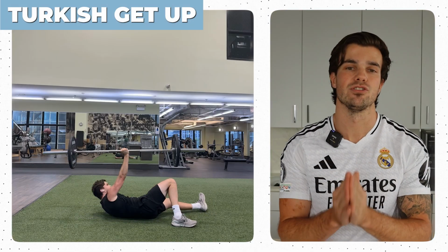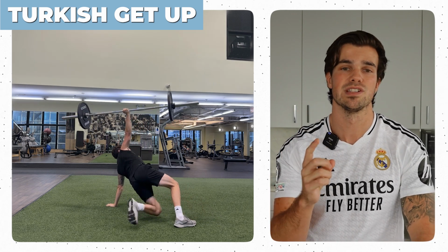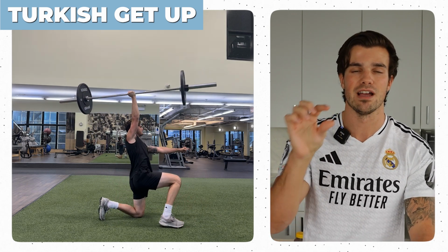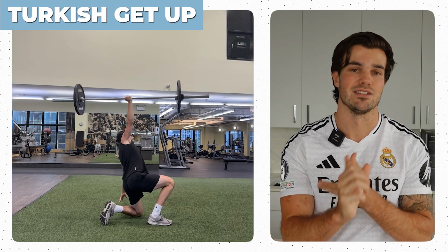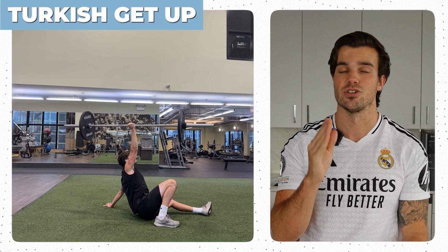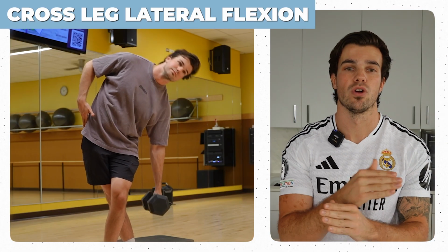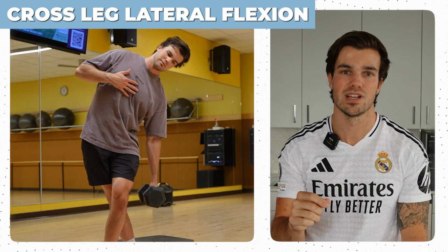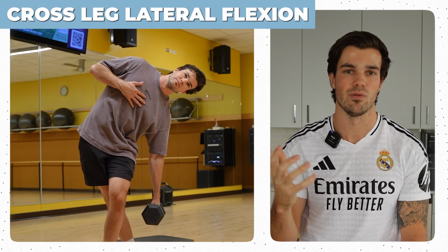Then go into a heavy Turkish getup, and what you're going to do is you're going to do sets of 1 per side, and you're just going to go heavier every single set until you can't go any heavier. This will be our stiffness and strength exercise, and in addition to that, it trains every single possible motion of the core. For your third exercise, we'll do a cross leg lateral flexion exercise, and we'll go from 10 reps to 8 reps to 6 reps, increasing weight every single set.